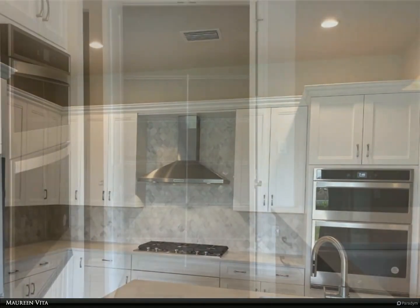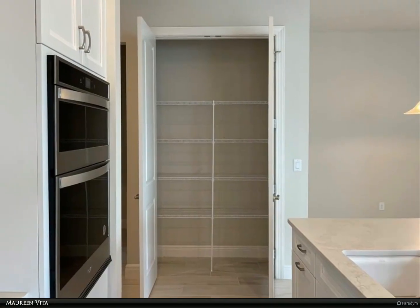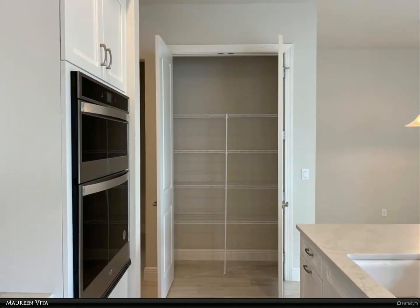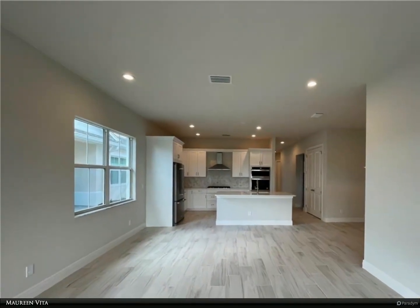Azure at Hacienda Lakes is a gated community in a very convenient location, close to shopping, restaurants, I-75, downtown Naples 5th Avenue and 3rd Street as well as Marco Island.